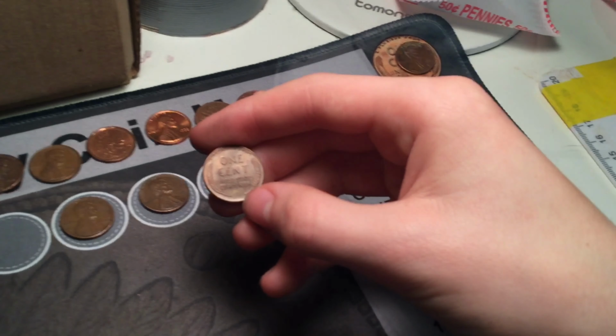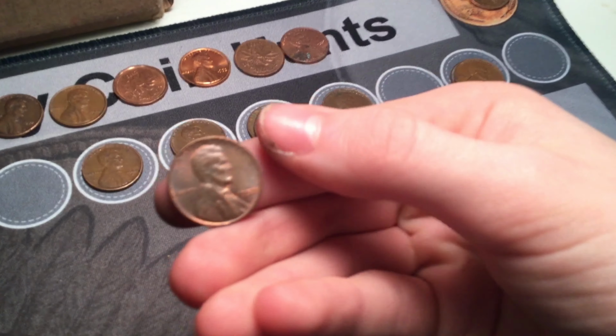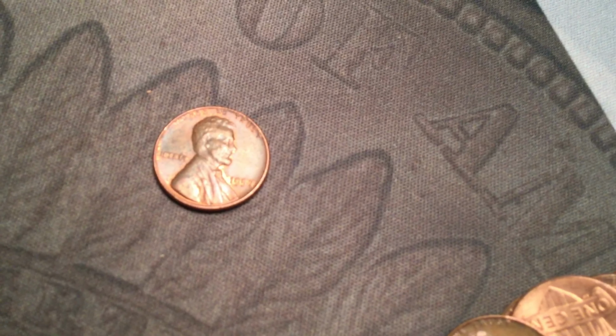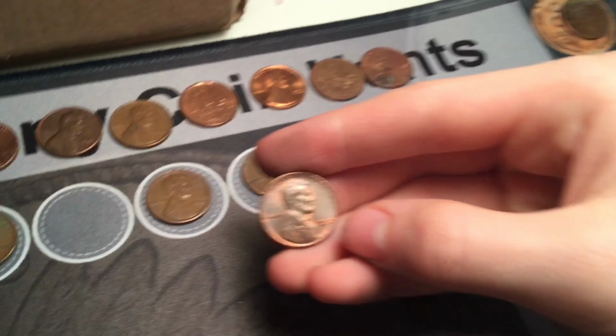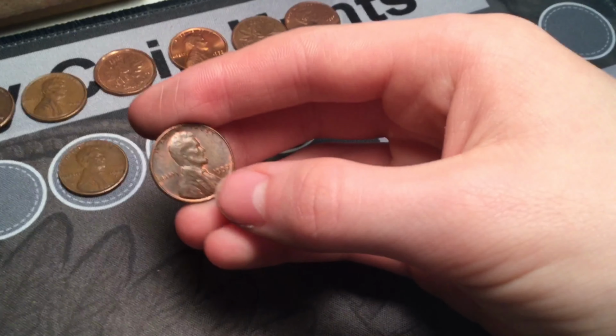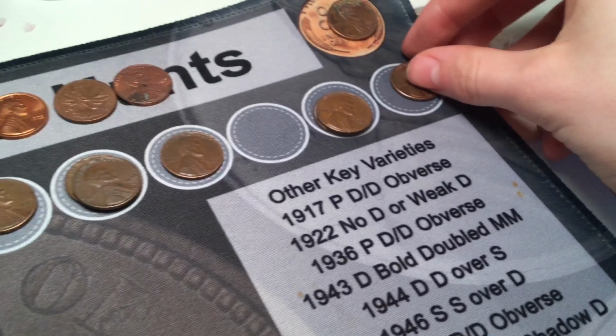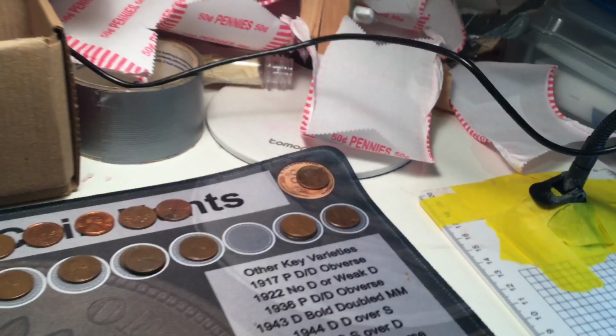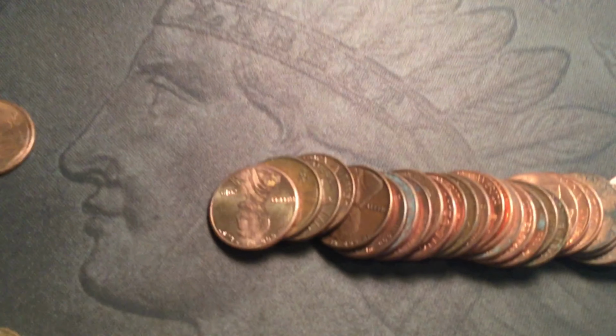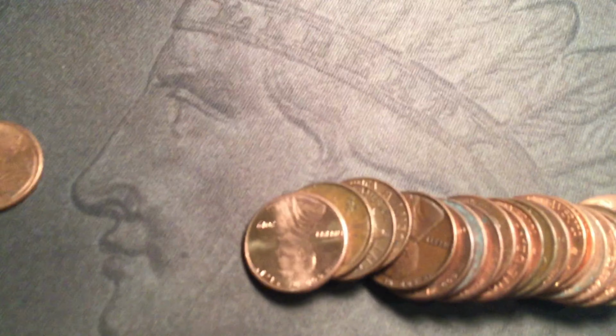Yeah, probably 50s. Doesn't look too bad. What's the date there? 1957. 1957 Philly. Has a bit of red in it. Not too bad. Earliest find so far. Roll 38. 1952 Denver. I see right here.